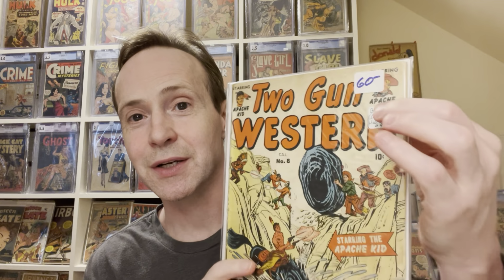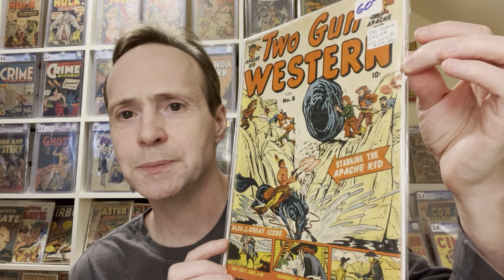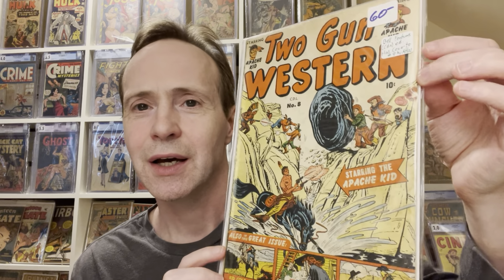Let's see if I can find it readily available here. Yeah, this one. There's one more, and it was this one, and it was $60. So another Canadian white. This is probably from Bell Features. I said that's the other big one that produced a lot of Canadian whites. Again, another Western. And it was $60 Canadian, which is about $40 US.